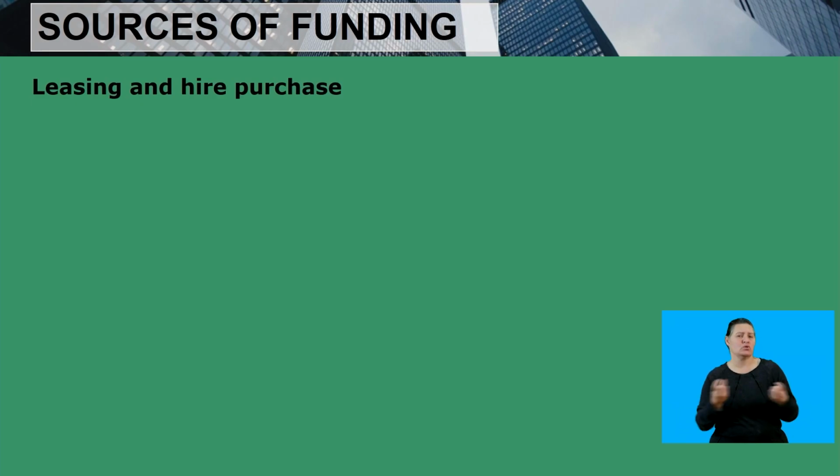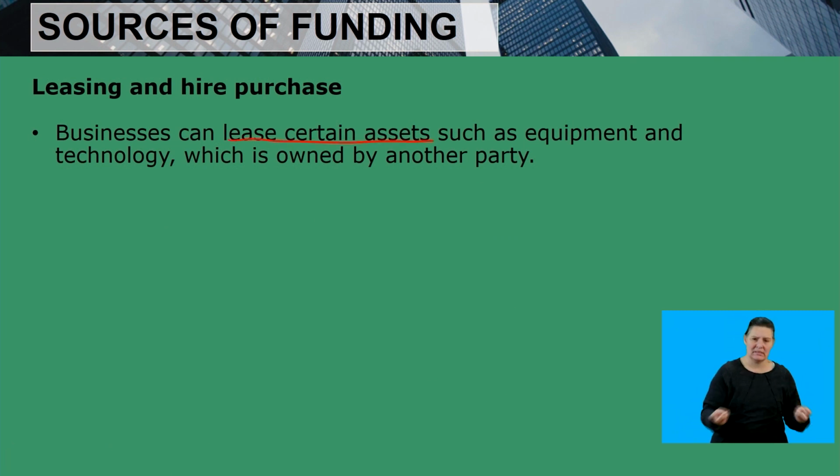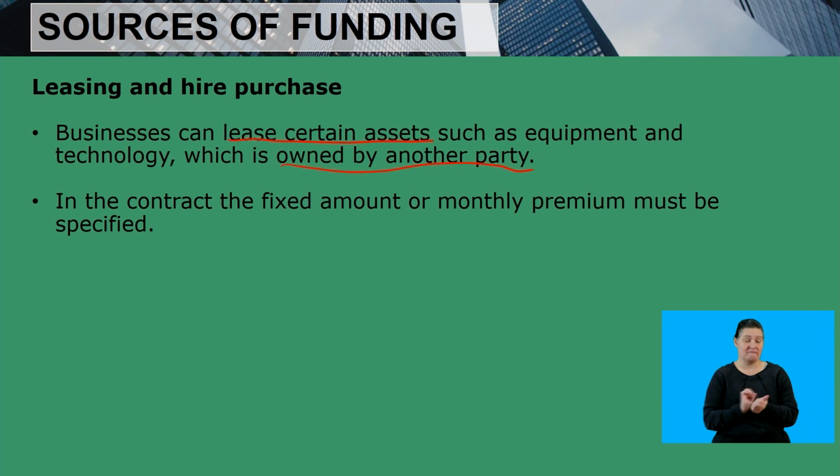Now let's look at another source of funding, which is leasing and hire purchase. Businesses can lease certain assets such as equipment and technology, which is owned by another party. So as a business, if you don't want to buy equipment, you can lease it from another company, whereby there will be a lease agreement stating they are lending you this particular machinery for a particular period of time. In the contract, the fixed amount or monthly premium must be specified. So in the lease agreement, there must be a fixed amount that you are going to pay to the vendor, the person who has lent you the equipment or machinery that you are using in the business.